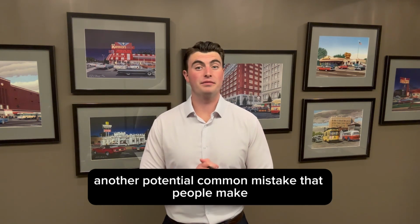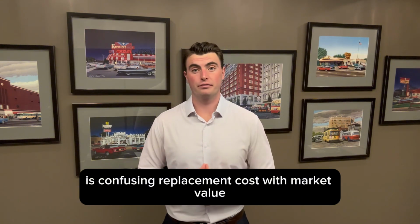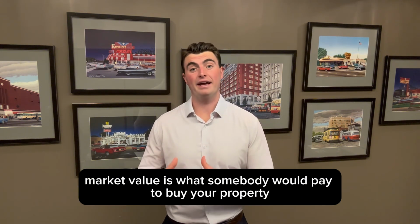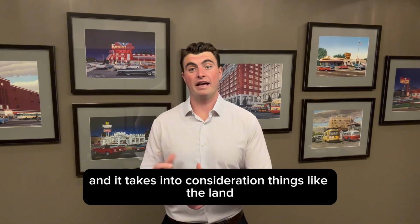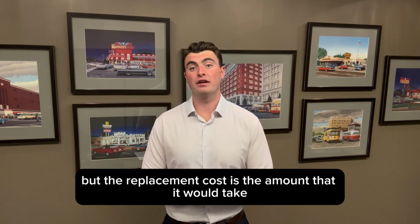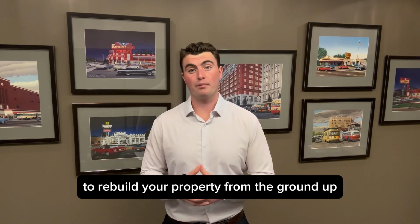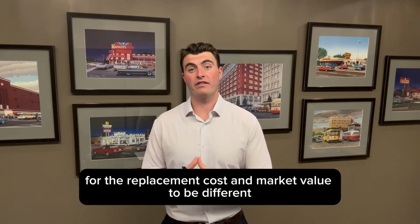Another potential common mistake that people make is confusing replacement cost with market value. Market value is what somebody would pay to buy your property, and it takes into consideration things like the land, the neighborhood or location it's in. But the replacement cost is the amount that it would take to rebuild your property from the ground up. And it is common, especially in today's market, for the replacement cost and market value to be different.